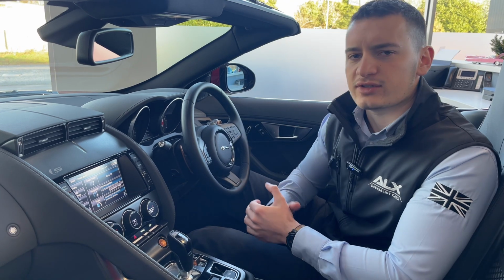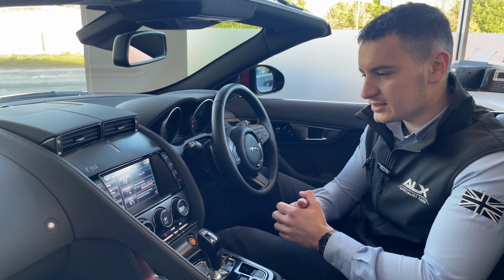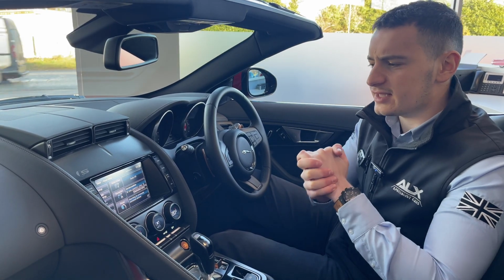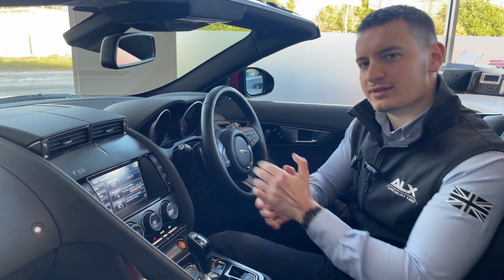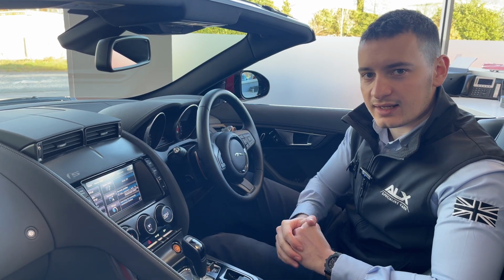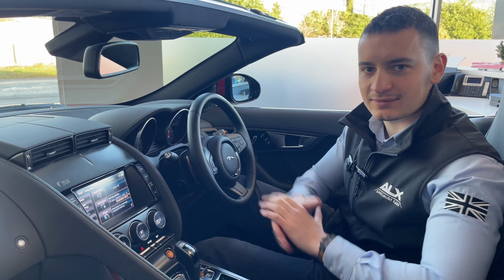Speaking a little more of the screen itself, it's got all your normal stuff, climate, navigation, your telephone settings. It's also got things like your ambient lighting, which do make the car a nice place to be. Another thing that sets the F-Type aside from the rest of the cars on the market is, I think, the centre vents, the little touches like that. You might have noticed when you turn the ignition of the car on, these actually lift up, and likewise when you turn the car back off, they go away and allow for a nice, clean, minimalistic look.